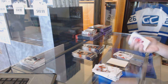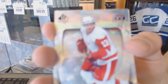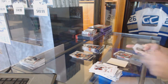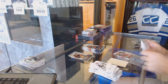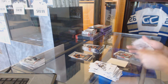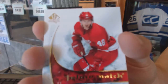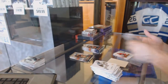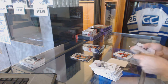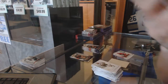Base. Base. Hollow Effects, Pavel Datsyuk. Future Watch rookie number 999 of 999, Jakub Kindl. Jakub Kindl, Future Watch rookie 999 of 999. Future Watch rookie auto number to 999, Colin Wilson. Colin Wilson.